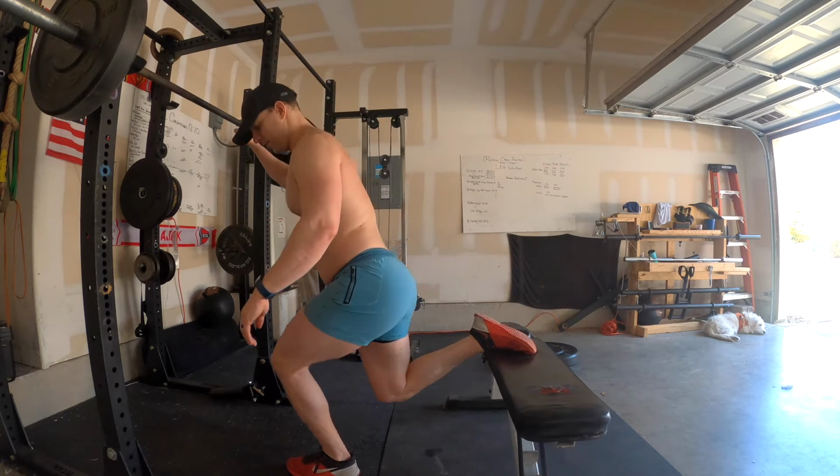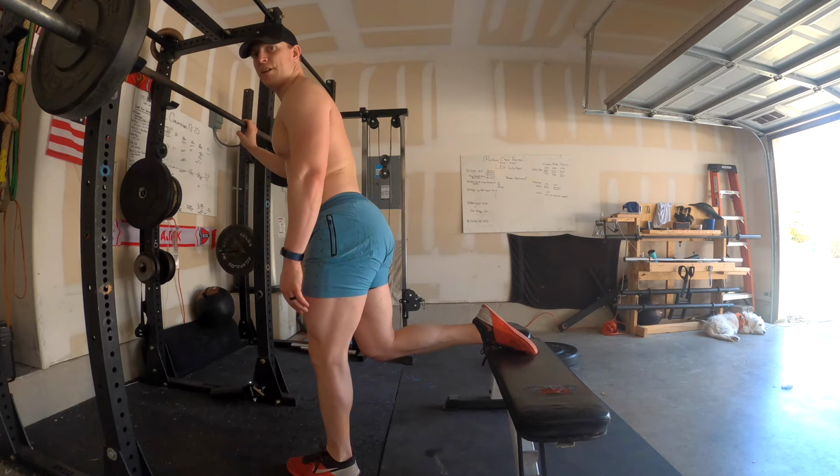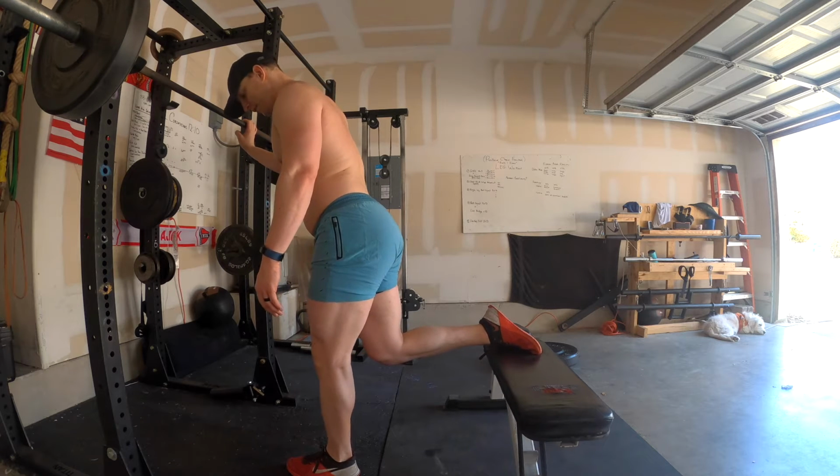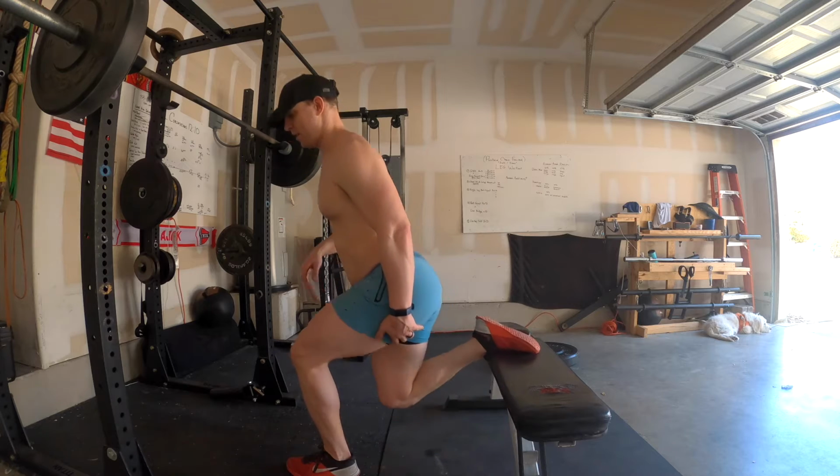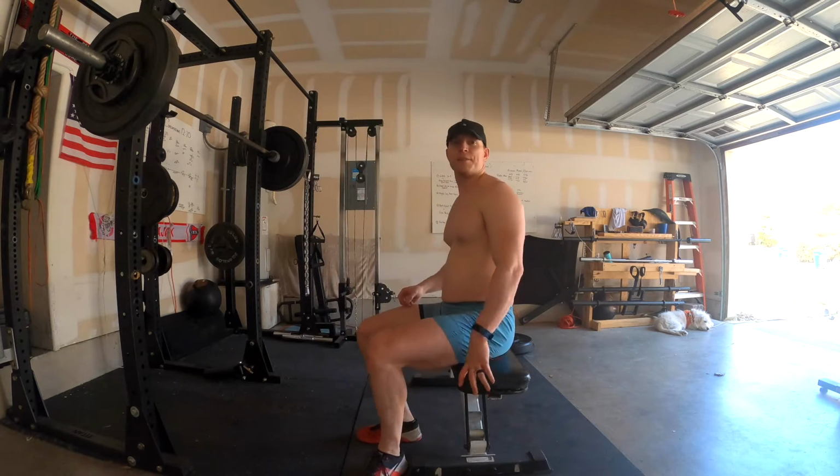Again, you're not going forward. We don't want stress on our knee, patella, quad tendons. You want to sit backwards, just like that. Not sure how much weight I'm going to need.